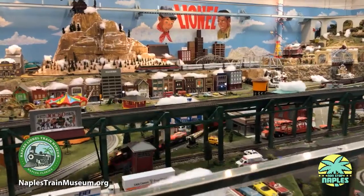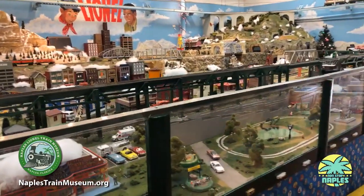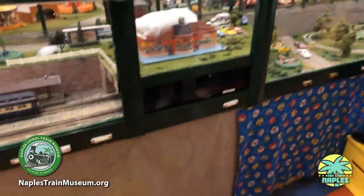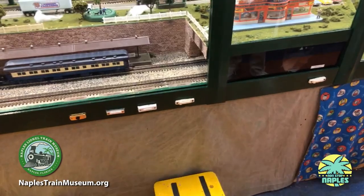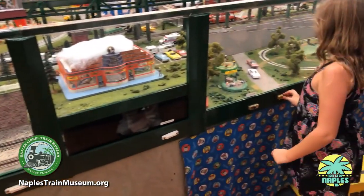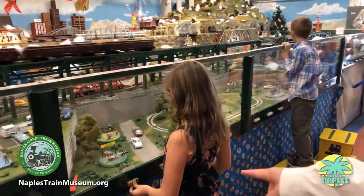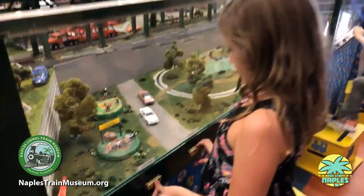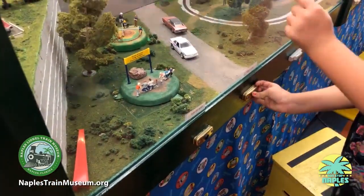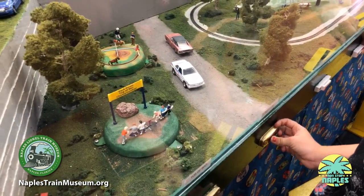Gosh, there's a lot running right now. Something else is there's a lot of interaction here. There's a lot of little buttons and switches for kids to push down here. Let's see if we can get something going. Where's one that's really visual? I know. Where's the fire station? Tug of war going. Oh, a little tug of war there in the park. Oh, the horses back there going around.